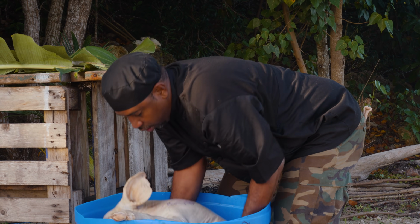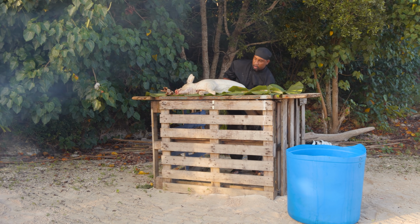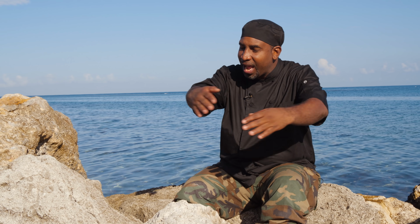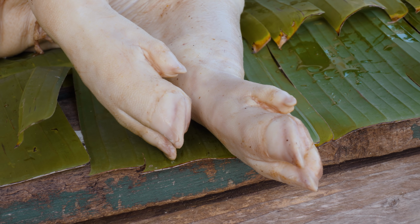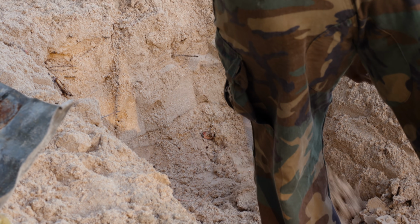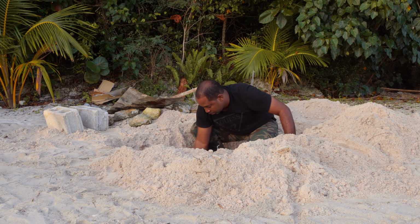Today you're doing a whole pig. Have you done this before? Yes, I have. How many times? Maybe about 6-7 times before. How do you make sure no sand gets in the meat? We line it with the banana leaves, so the banana leaves basically protects the pig from the sun. How do you know for sure when it's done? Have you ever been surprised in a bad way? No, never. First up, Andrew prepares the pit, digging sand to a depth of about 2 feet.